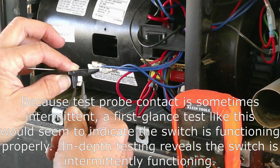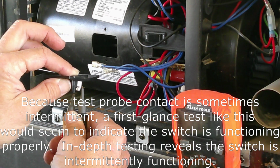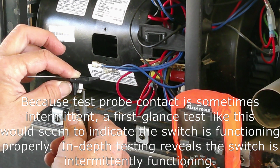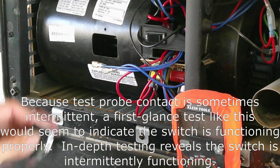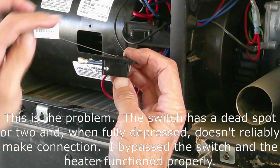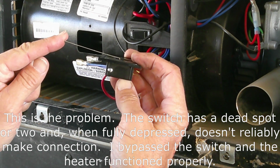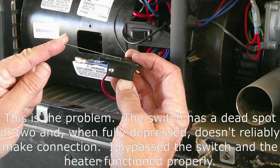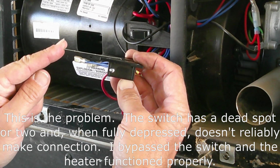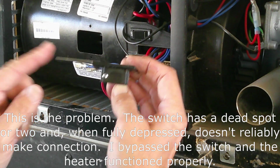There's something with this switch. But that seems to be the problem right there, is that right now this is in the unswitched position. Press it back this way as if the air is blowing over it, and it clicks, and then it works. But if I move it a little bit farther back, it stops making connection intermittently. That's going to be, I believe, the problem.